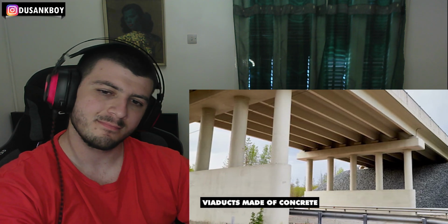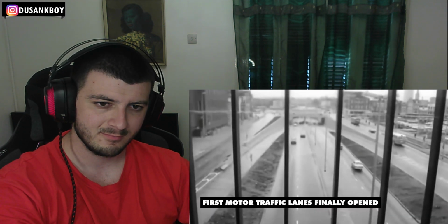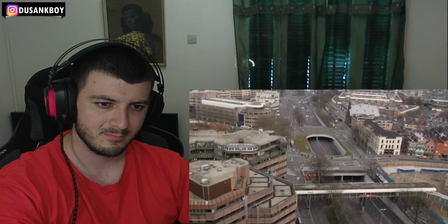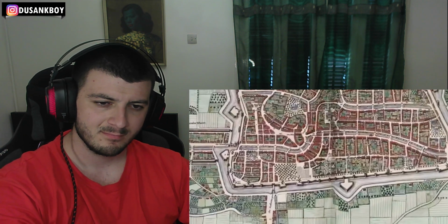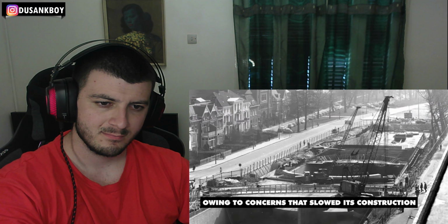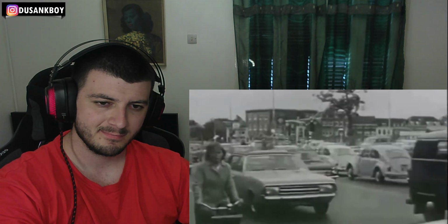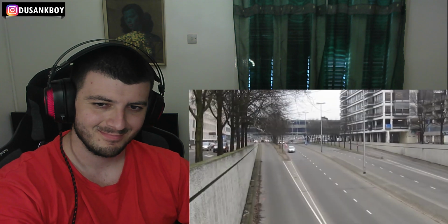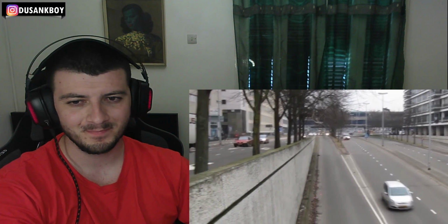In 1973, the first motor traffic lanes finally opened after a period of almost 5 years of construction, despite the fact that the majority of the highway was finished by the middle of the 1970s. The end result was not exactly what was envisioned, owing to concerns that slowed its construction. As a consequence, the shortest motorway in the Netherlands barely covered a distance of slightly more than 1 kilometer and led to a standard 2-lane road, which rendered it meaningless from the very beginning.